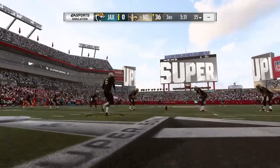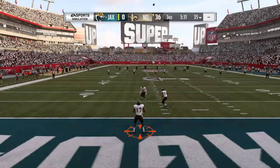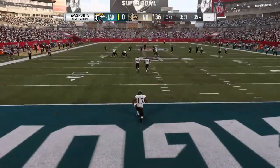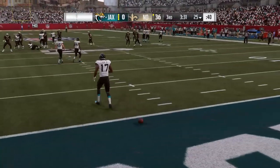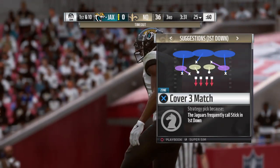So after surrendering the punt return for a score, let's see what they can do in turn on this kickoff. This fielded a few yards into the end zone. And no run back here. This will be a touchback, and it comes out to the 25-yard line.